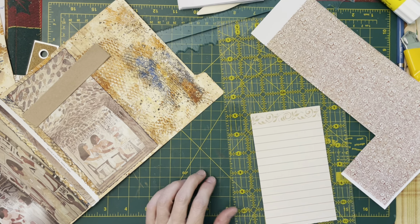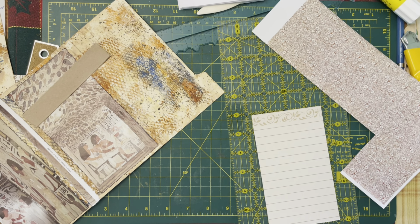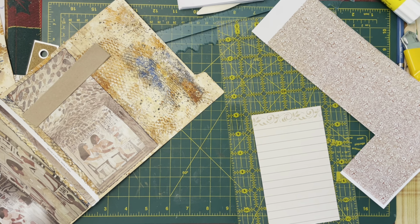Cardboard. What am I looking for? I am thinking I can do some more. Oh, crazy truck is back. That's 3.5. I need a page.